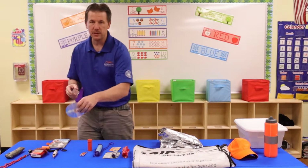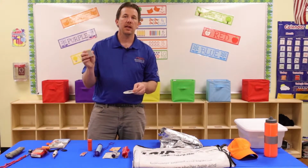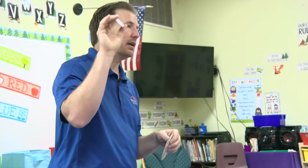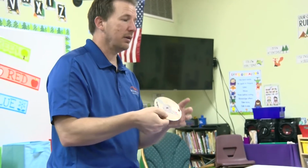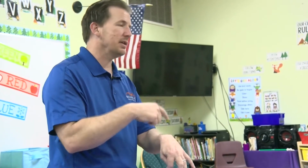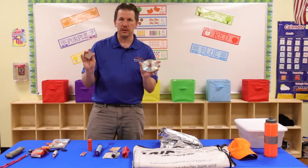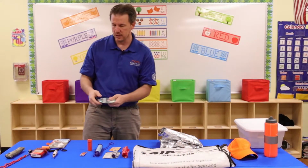Emergency search and rescue helicopters and airplanes, they like these. This is just a mirror. You're flashing that in the sunlight. If you don't have a mirror like this, a good old-fashioned CD will work. Watches or eyeglasses do not work, but this will reflect enough sunlight. Only do this for emergency situations though.